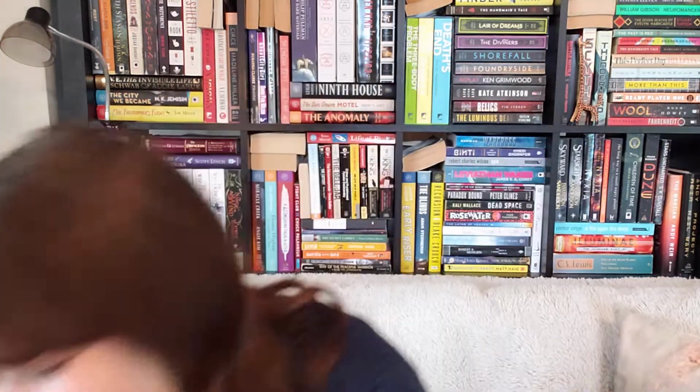Awesome, this is the second book in the Invisible Library series. Yay, I'm excited to get to this one. Okay, let me go grab it. I own this one, hang on just a second. All right, here we go. The Masked City by Genevieve Cogman.